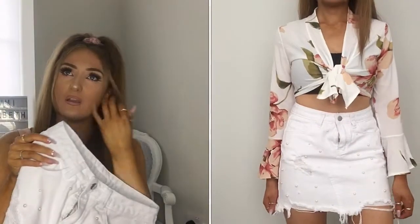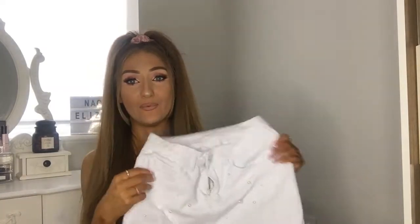And yeah, this wasn't one of the cheapest items that I've ever bought off there, but it was only £12. And yeah, just obsessed with it. I think it was around the £40 mark in River Island, which is believable to be honest, and it's literally the exact same skirt, so I don't know where everyone's getting their clothes from, but all I'm saying is check out the Express, girls.